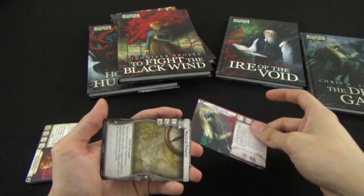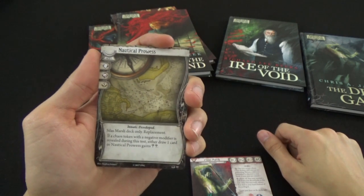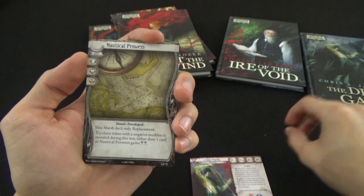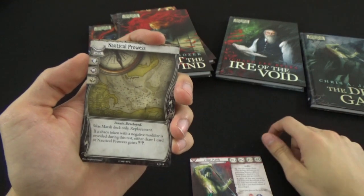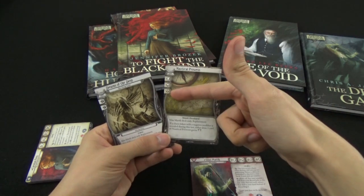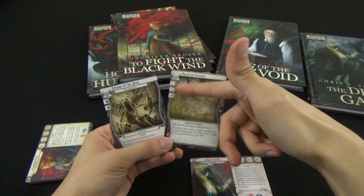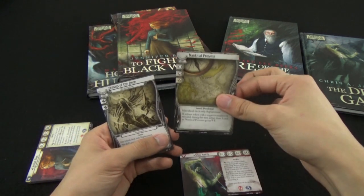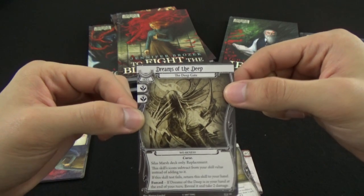9/5, sure. Nautical Prowess, skill card. Silas deck only, replacement. If a chaos token with a negative modifier is revealed during the test, either draw one card or this gets 2 wild icons. So if you commit this, you get that negative, you can get 3 wild icons plus those 2. So hopefully you're committing it to one of those 2. And then you actually get the card back if you're using Silas's ability, which you can. That's a why not.